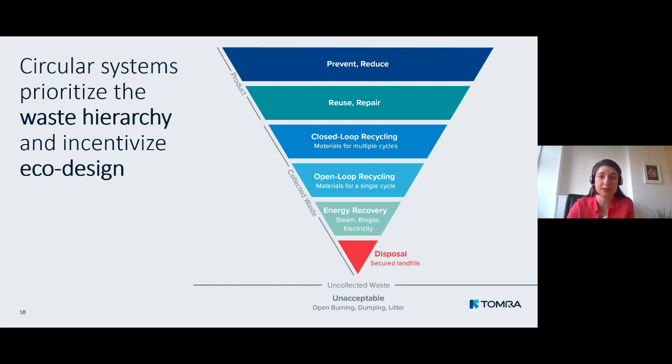So EPR has the potential to improve the recyclability of packaging, because in an EPR scheme, producers whose packaging is generally easier to sort and recycle have to pay lower fees into the system. And on the contrary, EPR makes non-recyclable packaging more expensive for companies to place on the market. So this is how eco-design and recyclability are incentivized through EPR.